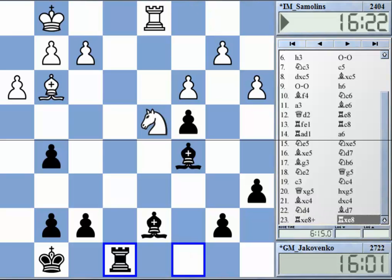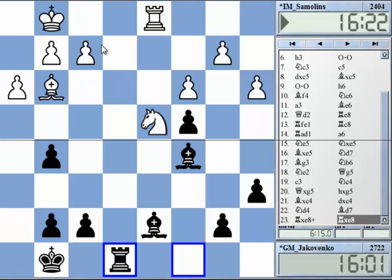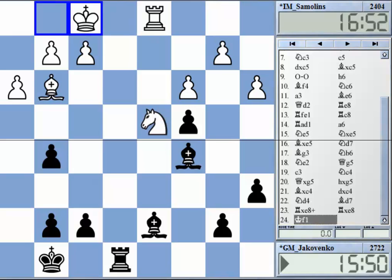He exchanged one pair of rooks and now played knight to f3. An alternative here, of course, was king to f1 and something like this, after which black still enjoys an advantage, but I think it's a bit more difficult to convert this than in the game. You simply have two bishops. In the game it was slightly different.